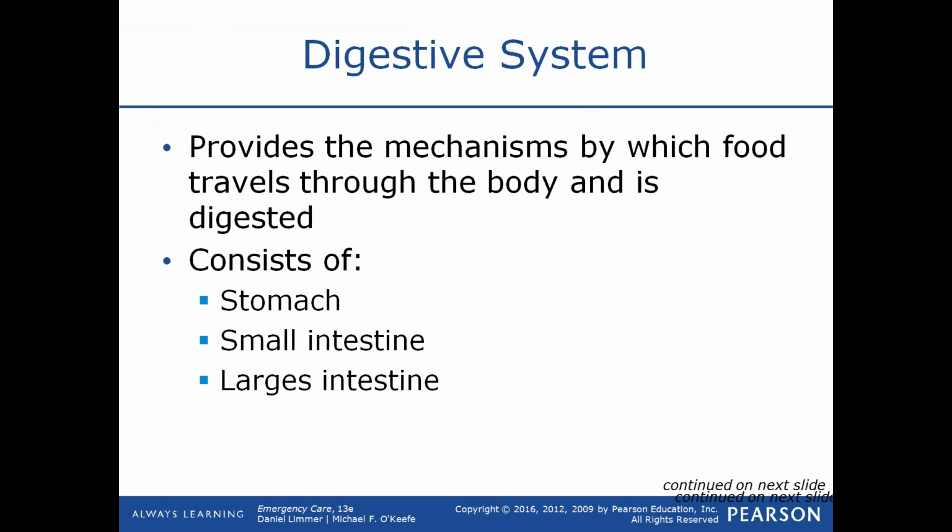autonomic nervous system. The digestive system provides the mechanism by which food travels through the body and is digested. This pulsating movement of food through the system is known as peristalsis, and the digestive system includes the mouth, the teeth, the esophagus, the stomach.